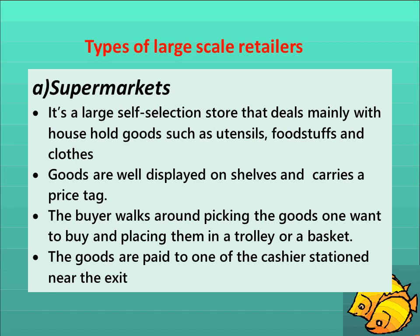A supermarket is a large self-selection store that deals mainly with household goods such as utensils, foodstuffs, furniture, clothes, etc. Goods in a supermarket are well displayed on shelves and carry a price tag. The buyer walks around picking the goods where they want, and they place them on trolleys or a basket. The goods are paid for to one of the cashiers stationed near the exit. After payment, goods are packed, and then the shopper goes home with the goods.